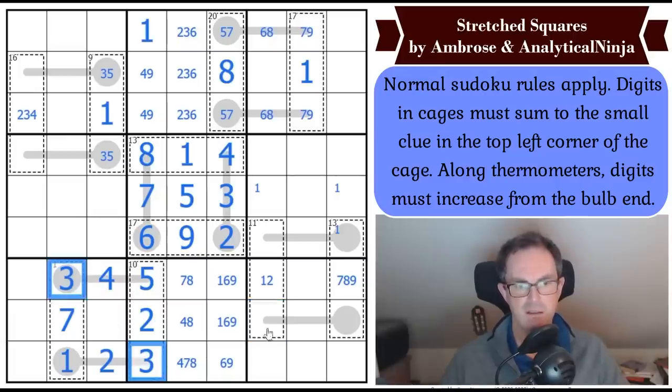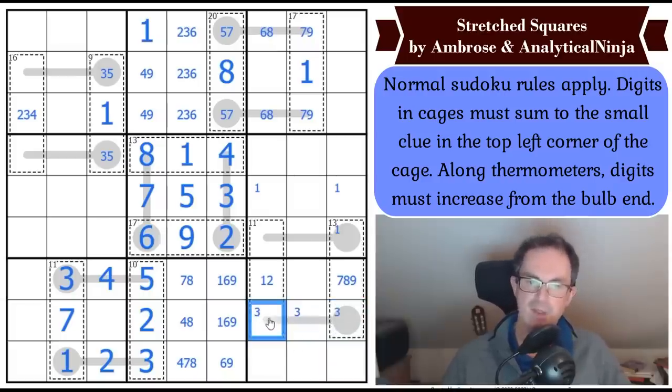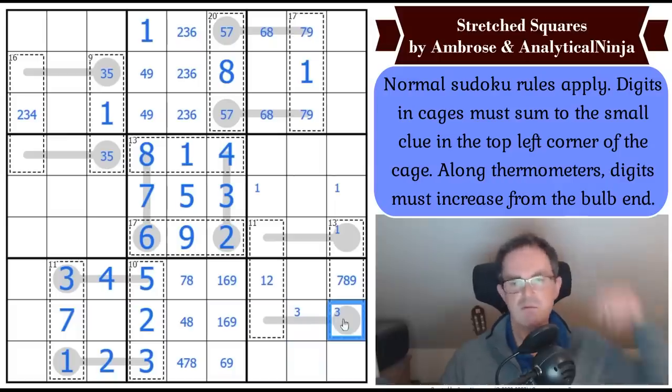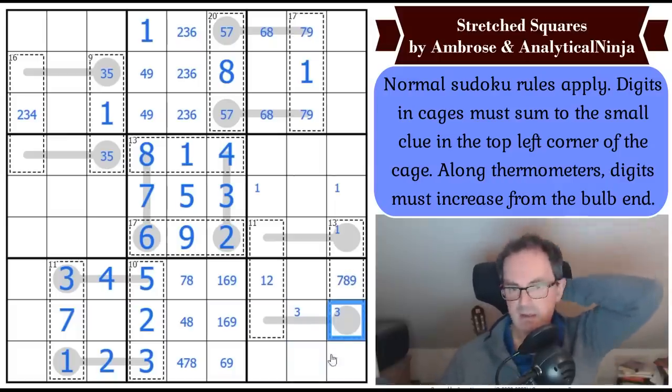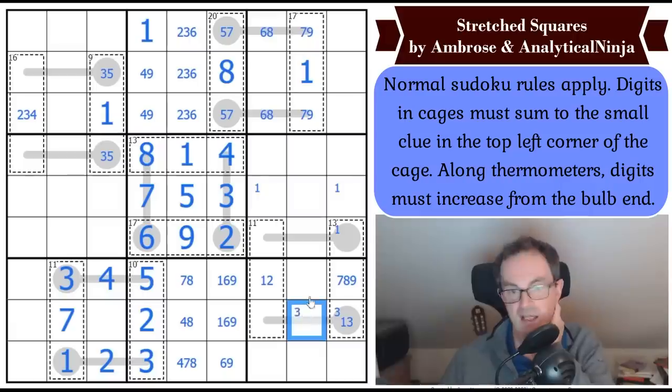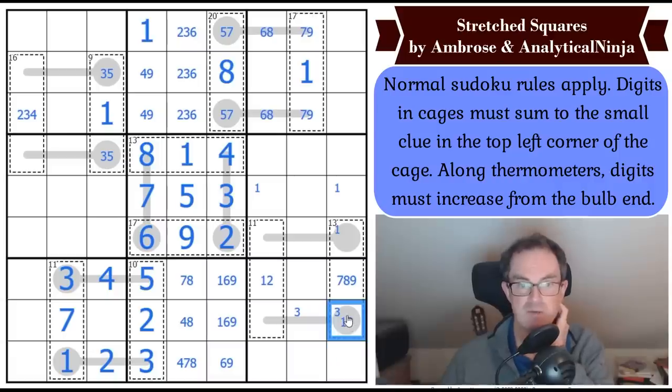3 is on this thermometer, but it's not there, because if it was there, you'd have to go 2, 1, and that cell wouldn't have a value. So the 3 is early on this thermometer. Here's something interesting then. That cell is really low, a 1 or a 3, in fact, because if this is a 3, that's got to be lower than it. It would have to be 1, because it couldn't be 2. The only other situation is that this itself is a 3. So that is a 1 or a 3.